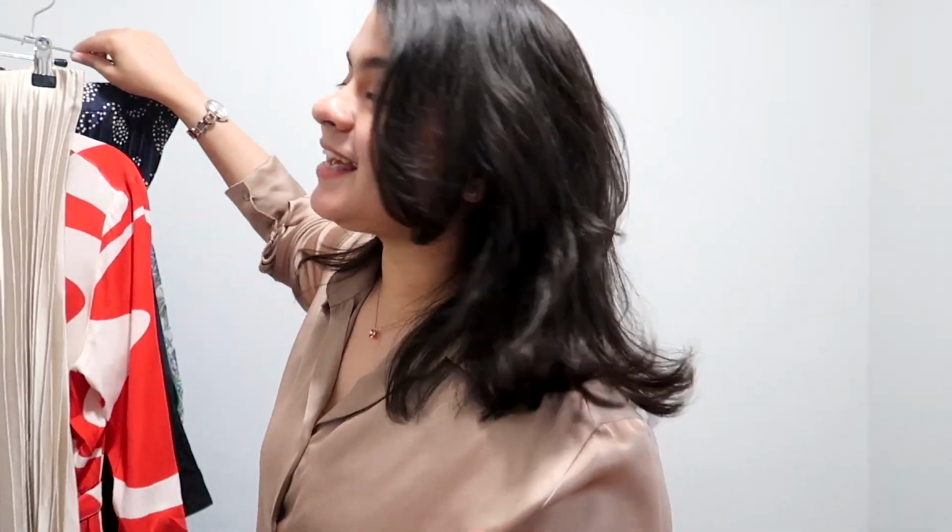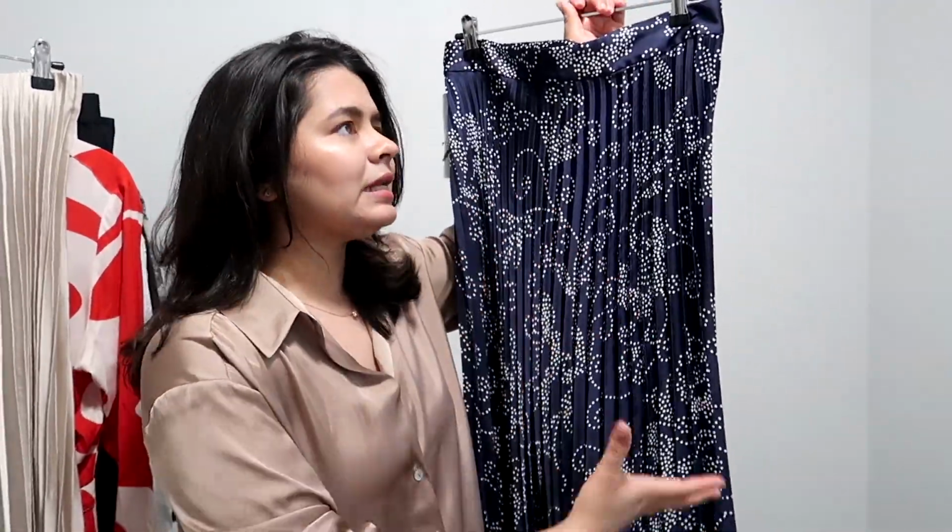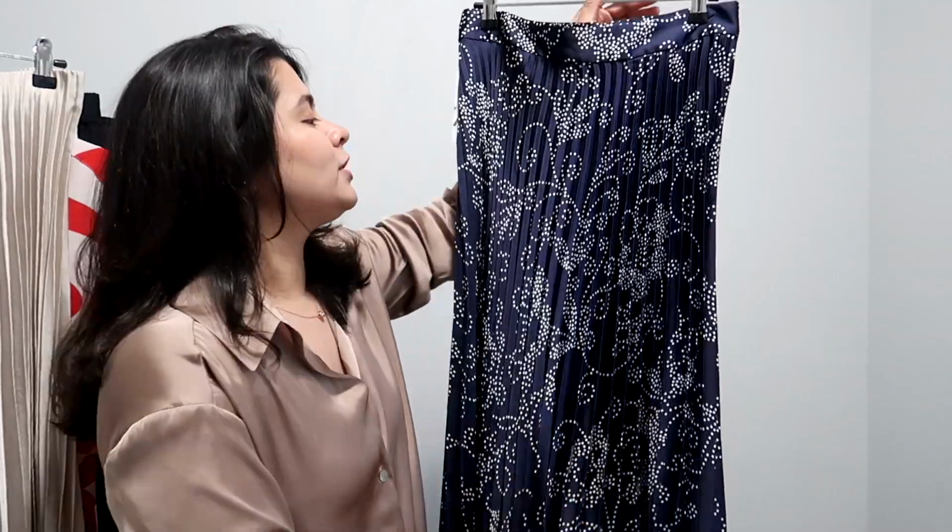Now the next item that I have here is also a satin skirt, and it is a blue satin skirt. It's this beautiful pleated skirt. Again, it's more like an A-line skirt with a pleated design, but I do love this skirt. It's a navy blue skirt, and I have always been into navy, but have started to buy more navy clothes. One challenge I have found is that you cannot find a navy skirt that easily, and this is a good option.